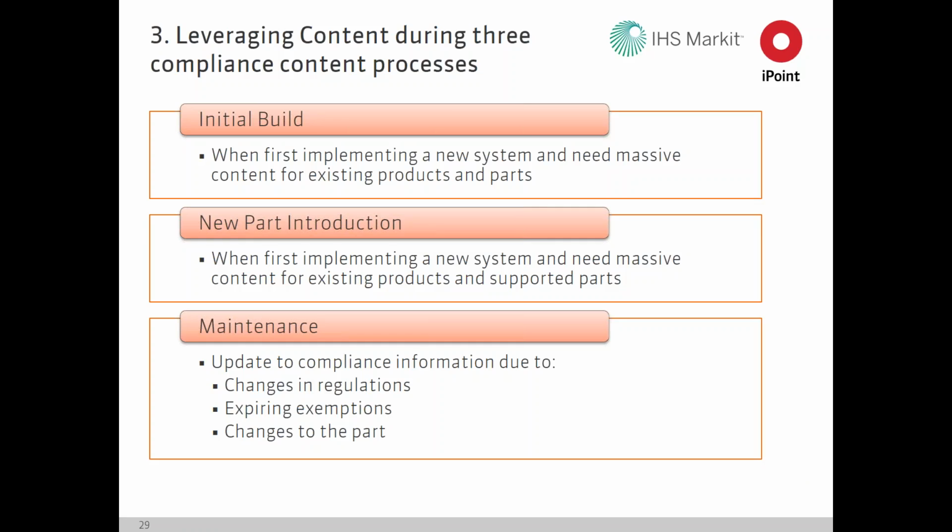Once you've deployed your material compliance system, and you're using it on a day-to-day basis, you have to consider new part introduction. So as engineers need to go outside their preferred parts and select new parts, they'll need to collect compliance information on those parts. And then the final area is maintaining that information.